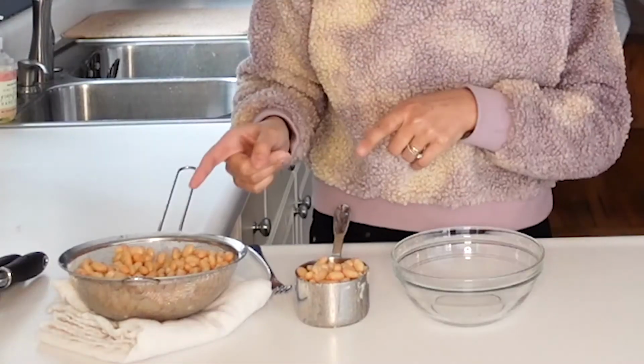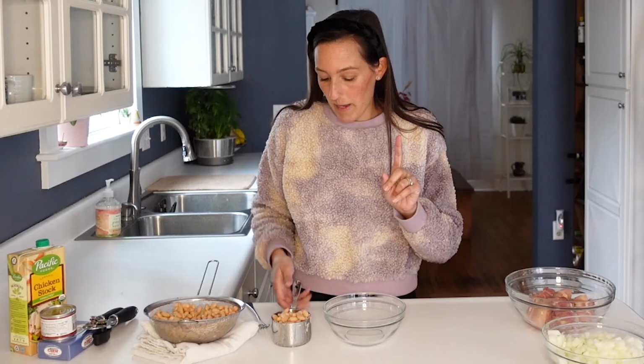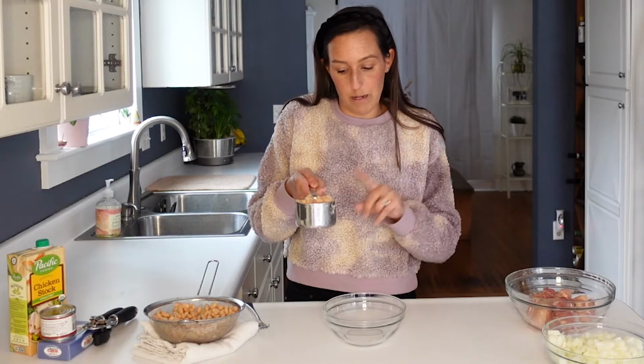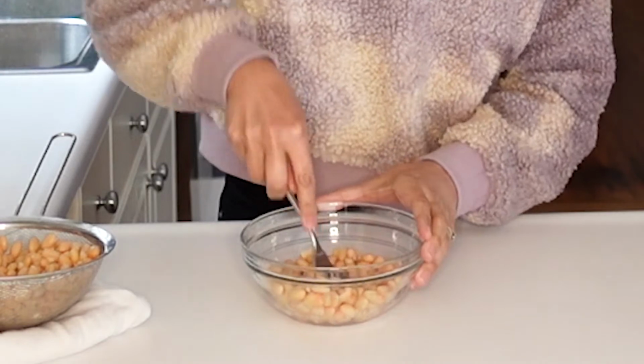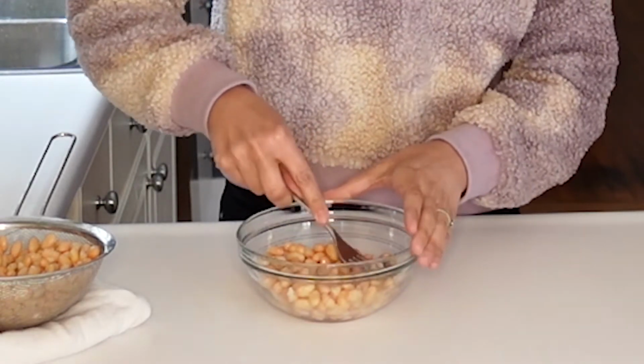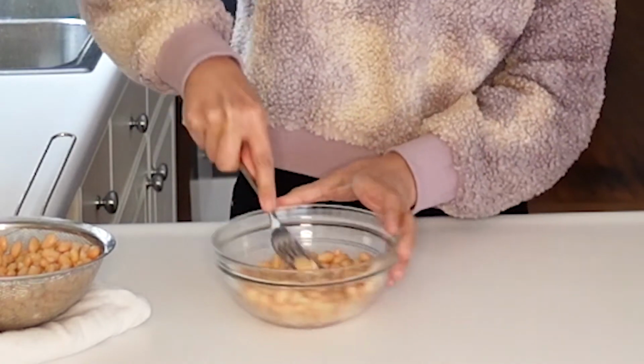All right, so I just diced up my chicken, and the next thing are the beans. What I have here is 2 15-ounce cans of Great Northern beans, and I have 1 cup in my measuring cup here, which I'm gonna add to this bowl. We are just gonna mash this 1 cup of beans with the back of a fork. They're really soft, so it's really easy to do. You don't have to do it all the way, but just to get the beans just a little bit mashed.